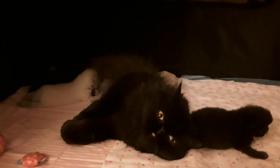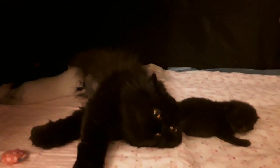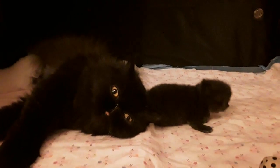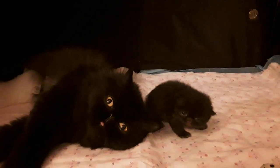This little black boy, he took all the milk, so little Himmy's trying to catch up. They fight over the same nipple. She's got a ton of nipples, but they fight over the same nipple. But he's walking. He's doing great. They're playing now.